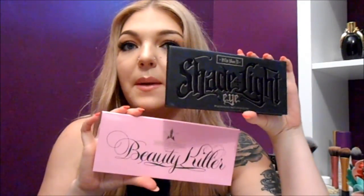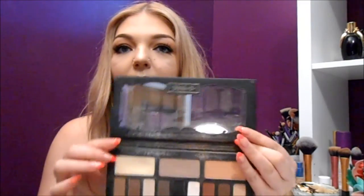And this palette reminds me so much of the Kat Von D palette. I have the Kat Von D palette actually. So this is the Kat Von D palette, and this is the Jeffree Star palette. The reason they are the same to me is because they're both the exact same material, that thick cardboard feel. Mine's really dirty, sorry. And the mirror is very similar. They're both so similar.